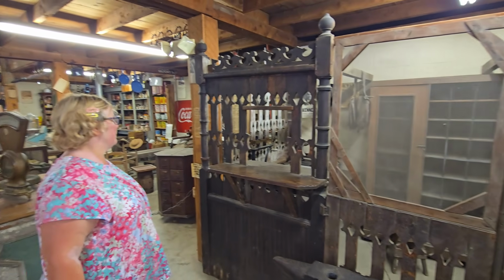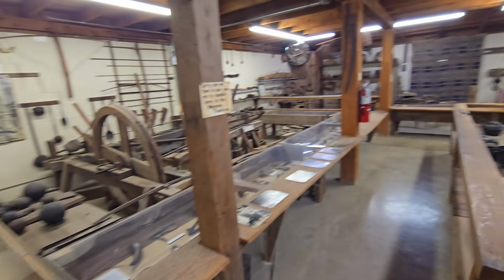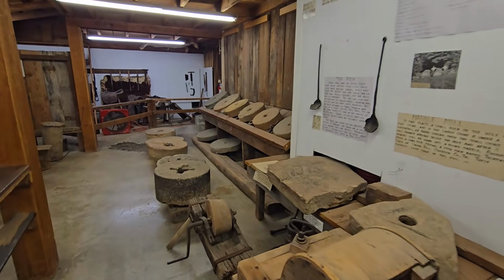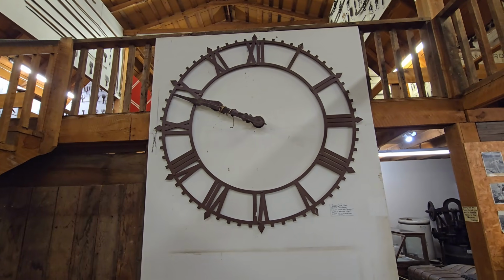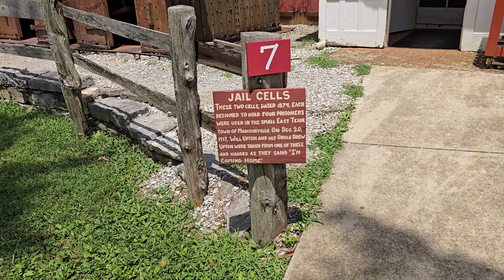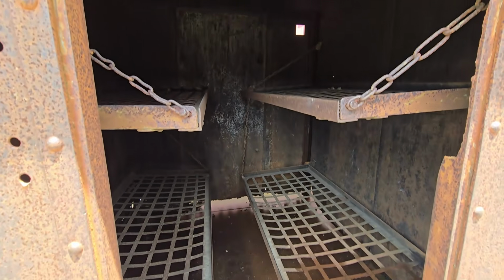You know, every time I see one of these, I think of the story of Gatlinburg and how it got its name from the store, Gatlin's store. Anyways, pretty cool. I'm assuming that's an old jail cell door. And they have some millstones. And the tower clock from the Clinton Courthouse, 16 miles southwest of the museum. It's an old jail cell. You put 4 prisoners in here.